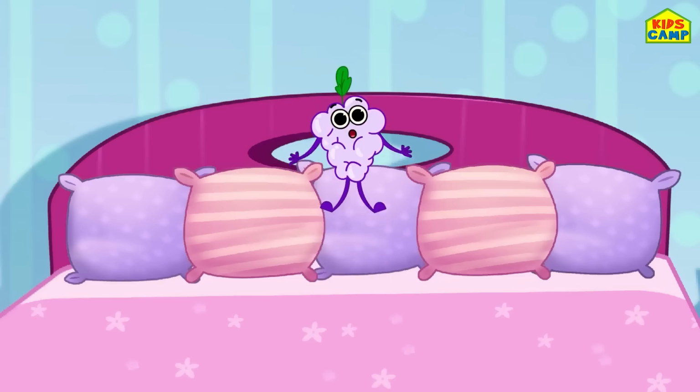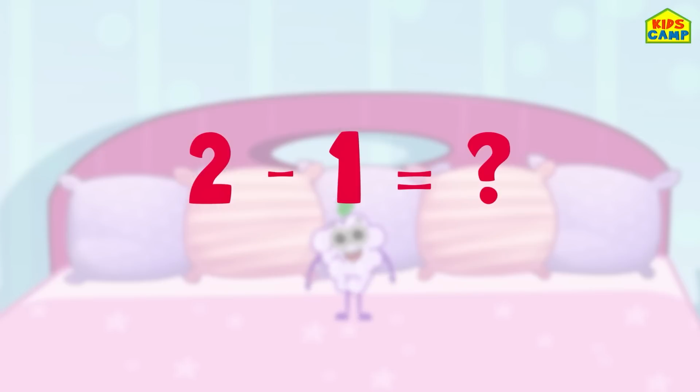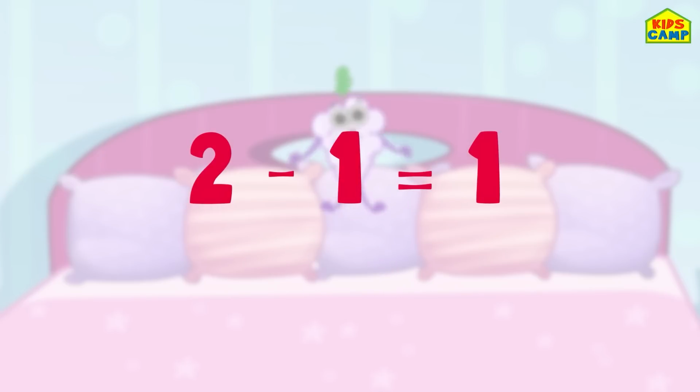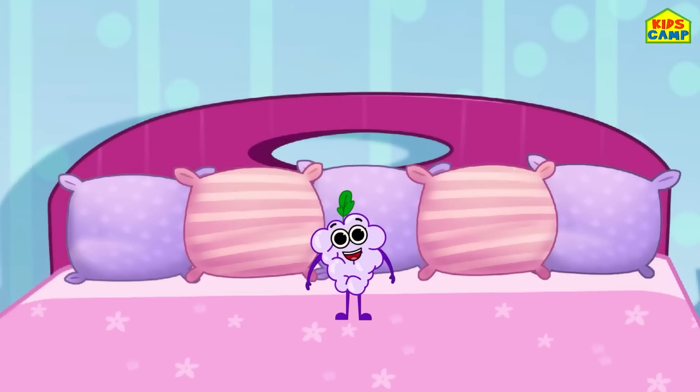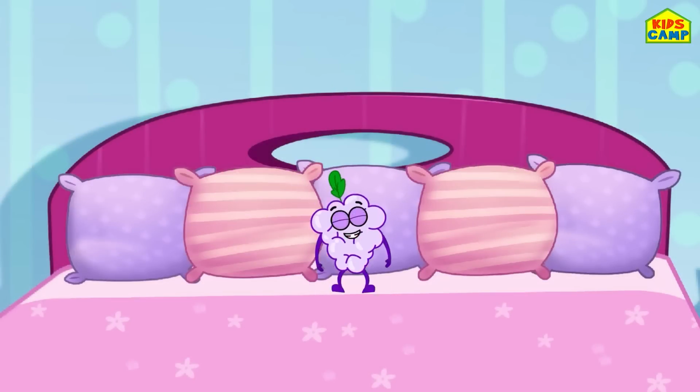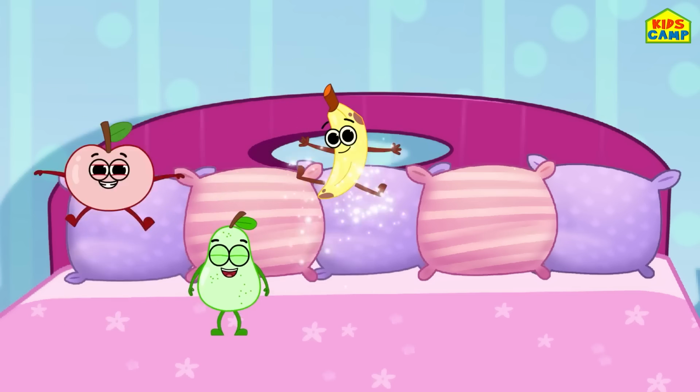Whoa! One more fell off. Ouch! How many left on the bed? 2 minus 1 is... Let's put all the fruits back on the bed! Yay! We did it!